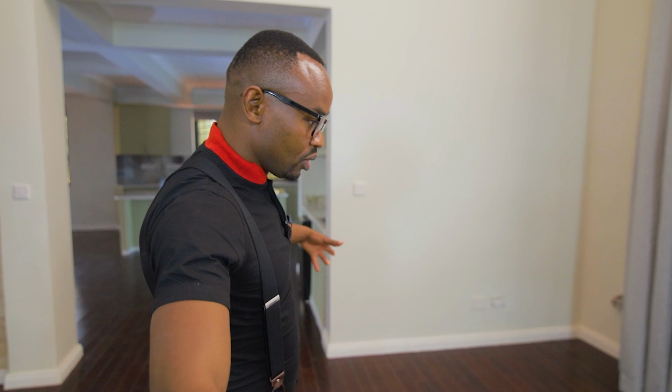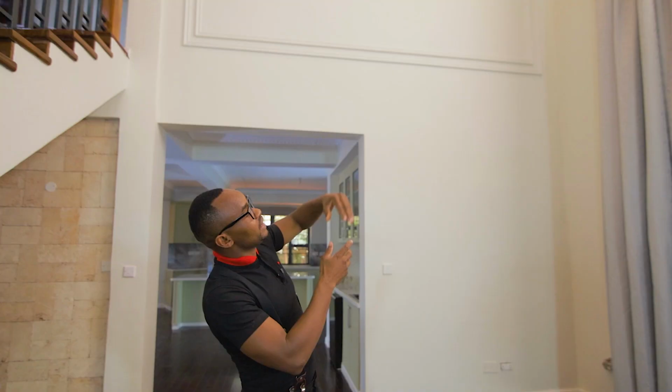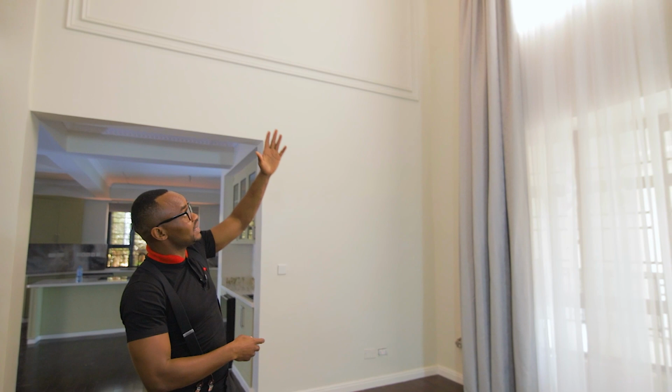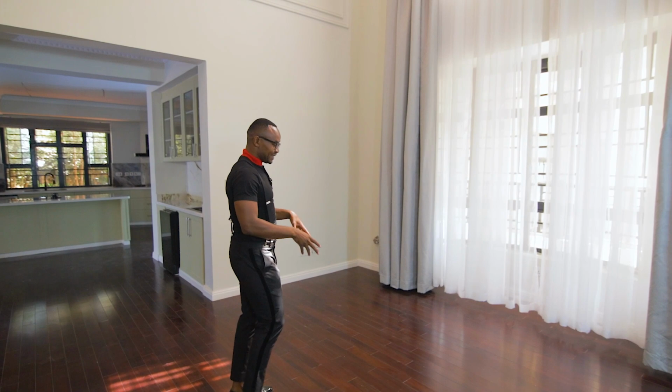And if you can see from here, all the way on top, our nicely done gypsum ceiling with spotlights on each and every spot. Then our beautiful curtain flowing all the way from the ceiling to the floor. So this is simple but very elegant. By the time all the furniture has been put in place, this place is going to be one of the most beautiful. Our walls nicely done.